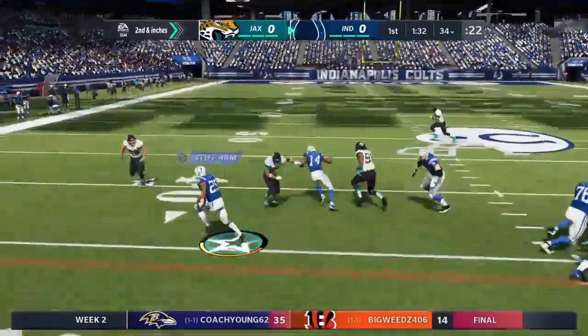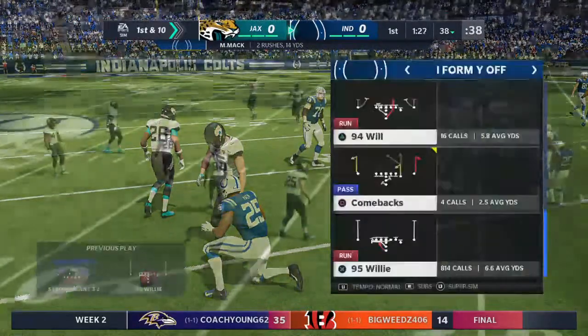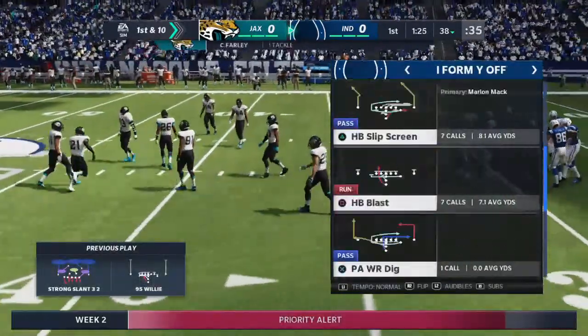Personally, what I do is I get right back to the line of scrimmage. I come right back at him before they get settled. He's locked in a little bit now. I'll guarantee he wants the ball again.